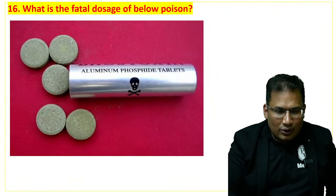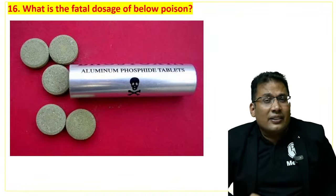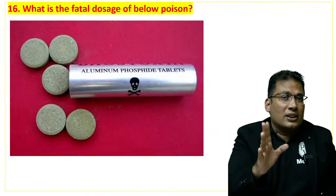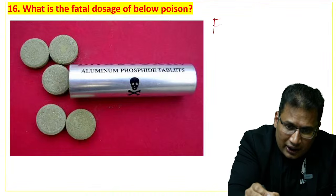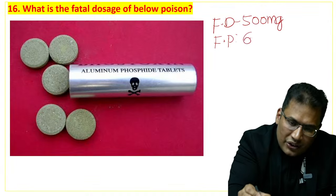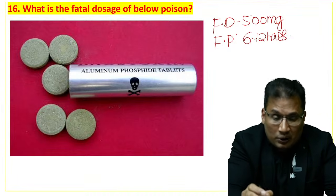So this is a case of aluminum phosphide and zinc phosphide. You have to remember this. Aluminum phosphide, zinc phosphide, they inhibit neurotransmission. There is no antidote for aluminum phosphide and zinc phosphide. They cause death. Early diagnosis and gastric lavage is the only treatment. You have to remember that the fatal dosage is 500 milligram. The fatal period is just 6 to 12 hours. The person dies because of multiple complications, organ failure and death. No antidote.